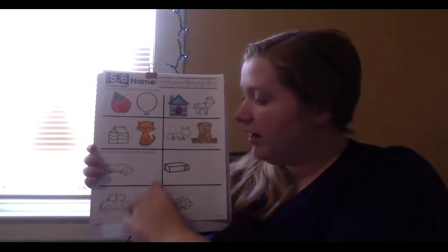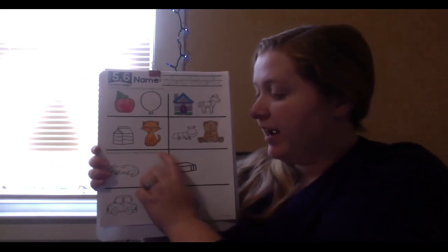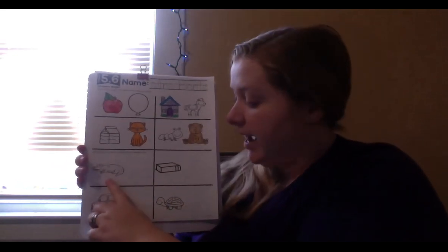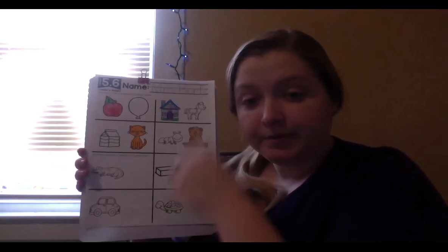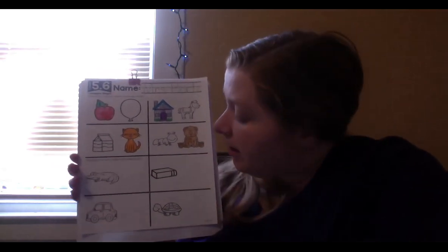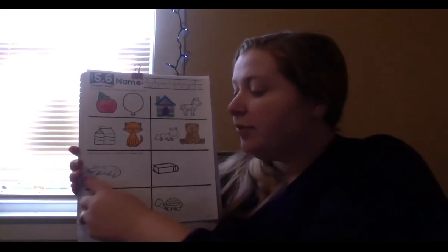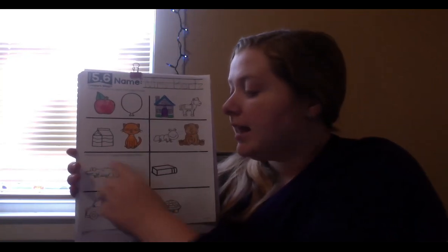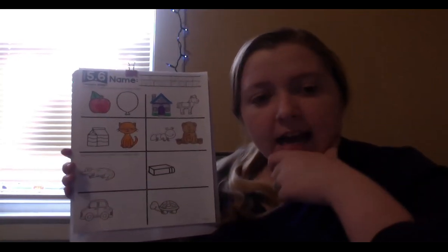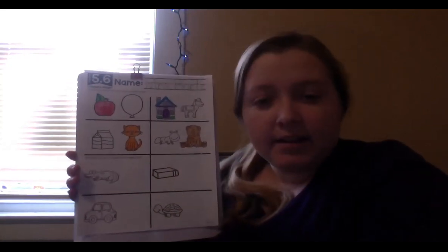Now, if we look right here, it says directions. Draw an object that weighs less. So they give you a caterpillar, a book, a car, and a turtle, and you need to draw an object that weighs less. So if we're thinking about an alligator, what is an object? It can be anything that weighs less than an alligator.